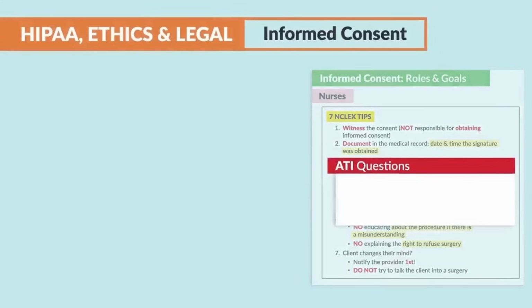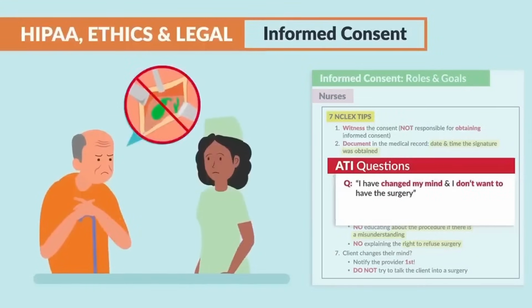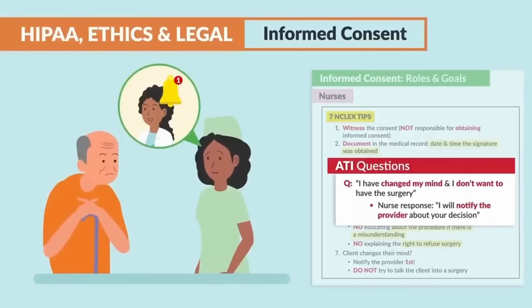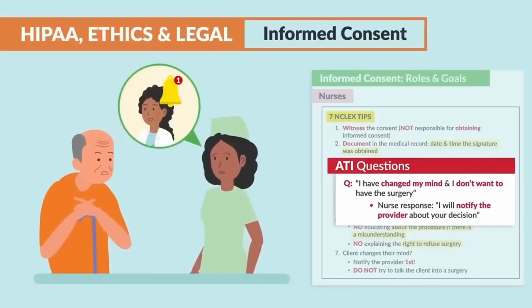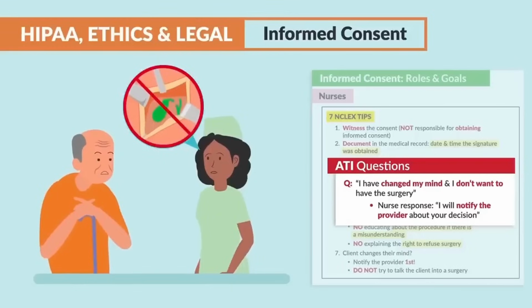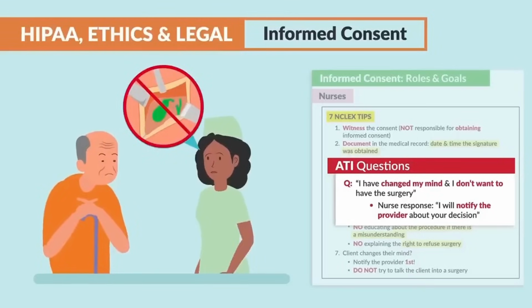So, ATI question here: "I've changed my mind. I don't want to have this surgery." The nurse's response: "I will notify the provider about your decision." Yes, guys, don't get tricked here. It's not your responsibility to educate the client about any details of the procedure or surgery. Always tell the surgeon. Now for a top missed NCLEX question.